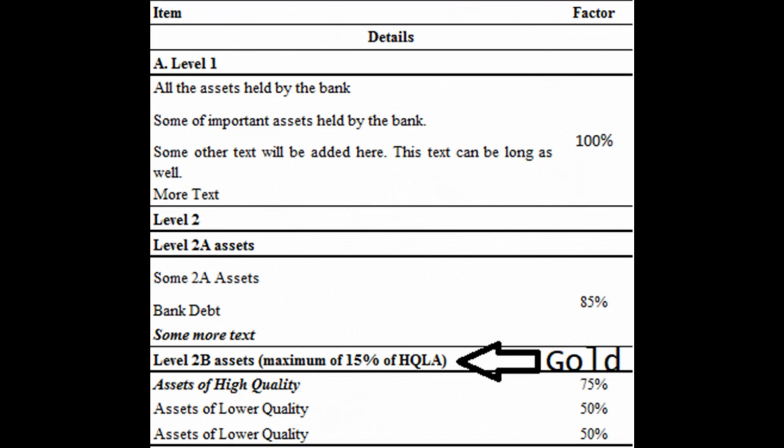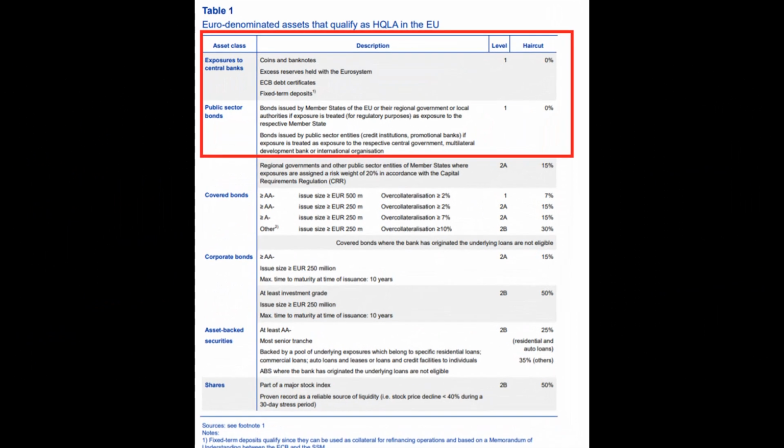Gold, for example, is counted as a level 2B asset, which are capped at 15% of the bank's total stock. Banks essentially have a quota which says that no more than 15% of their assets can be of this type. And then within that, the portfolio has to be diverse. So they could not hold 100% of their level 2B allocation as gold. It would have to be mixed in with whatever else counts as 2B. In any case, while many assets are capped in this way, level 1 assets are entirely uncapped.